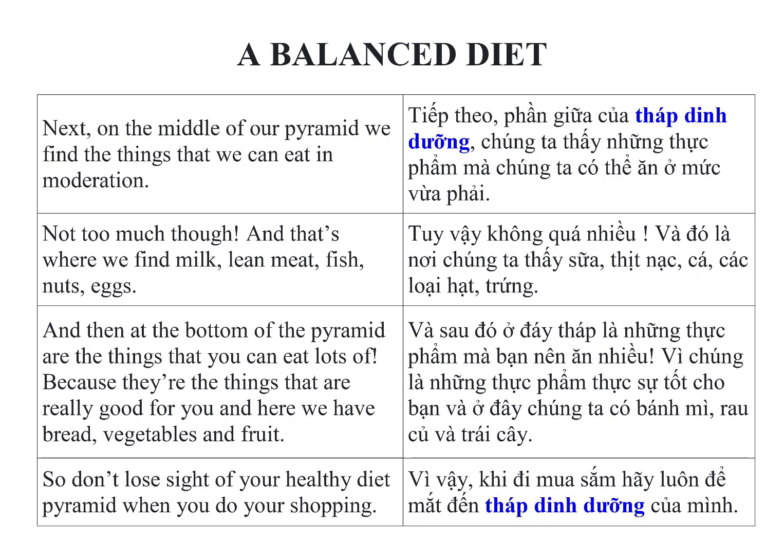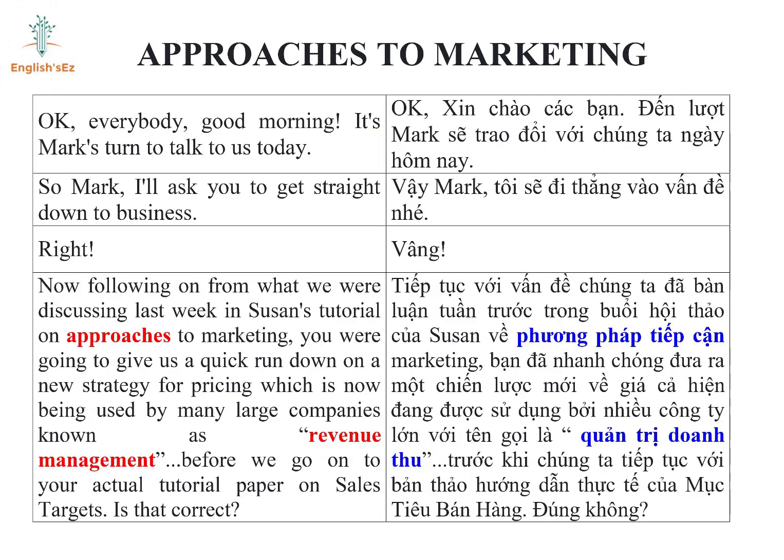Next, in the middle of our pyramid, we find the things that we can eat in moderation. Not too much, though. And that's where we find milk, lean meat, fish, nuts, eggs. And then at the bottom of the pyramid are the things that you can eat lots of, because they're the things that are really good for you. And here we have bread, vegetables and fruit. So, don't lose sight of your healthy diet pyramid when you do your shopping.